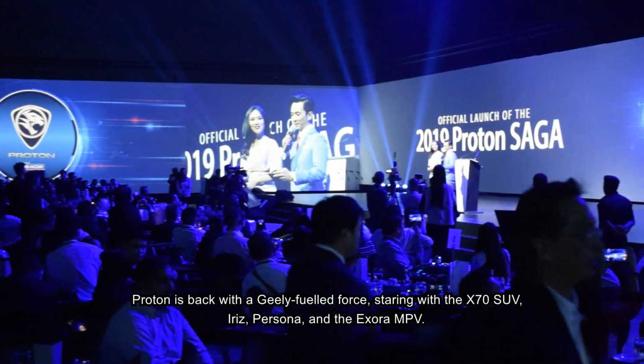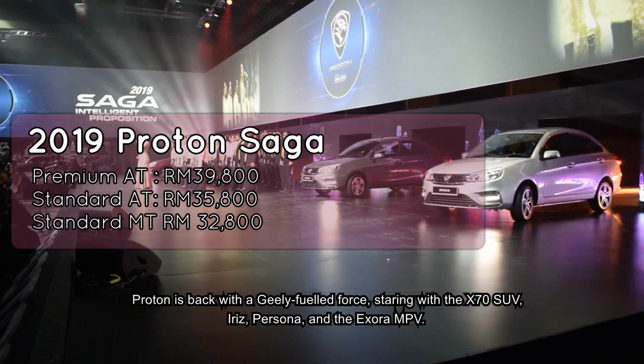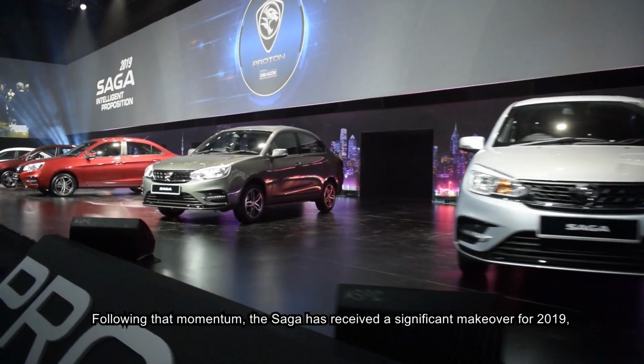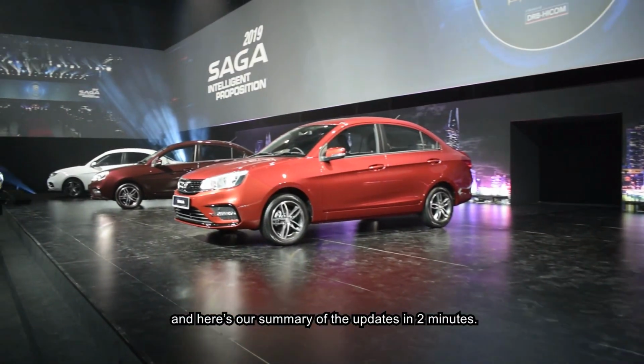Proton is back with a Geely fuel force starring the X70 SUV, Iris, Persona and the Exora MPV. Following that momentum, the Saga has received a significant makeover for 2019, and here's our summary for the update in 2 minutes.